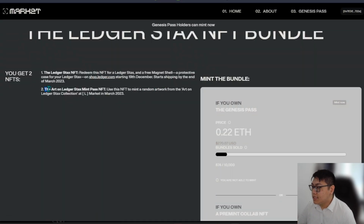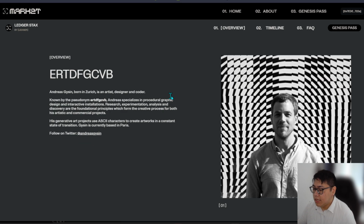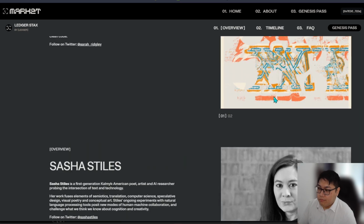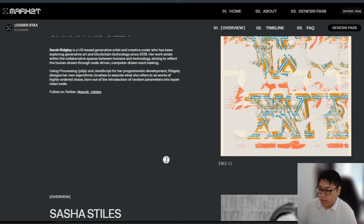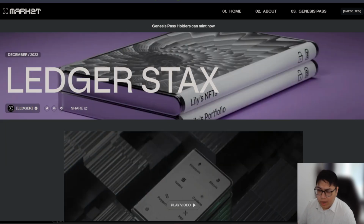And the second part is, if you take part in this mint, you are able to mint this Art on Ledger Stax Mint Pass NFT. You use this NFT to mint a random artwork from the Art on Ledger Stax collection at the Ledger Marketplace in March 2023. So you're going to have some of the artwork at random to redeem, from the artworks that this artist has put up. And why is it slightly cheaper?